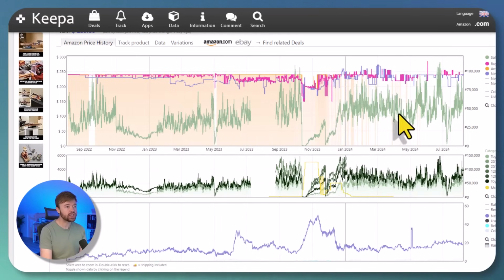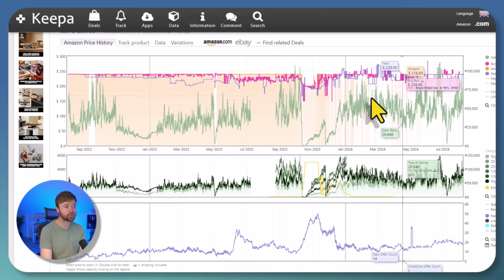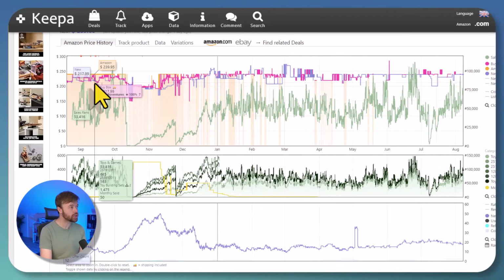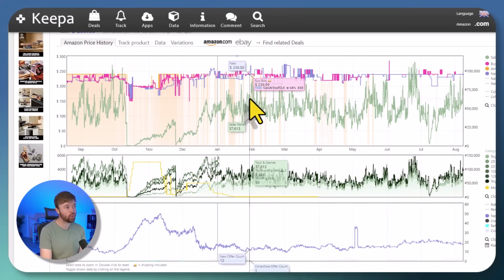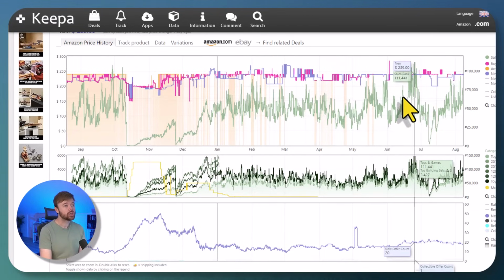We also see that they've been out of stock quite a lot. So this year, particularly, Amazon have struggled to keep it in stock. You can see that by the orange color. When there's orange here, it means Amazon were in stock. Whenever it's white, it means they were out of stock. We can see that they were in and out of stock a lot this year. During that time, the price did not jump a whole lot.